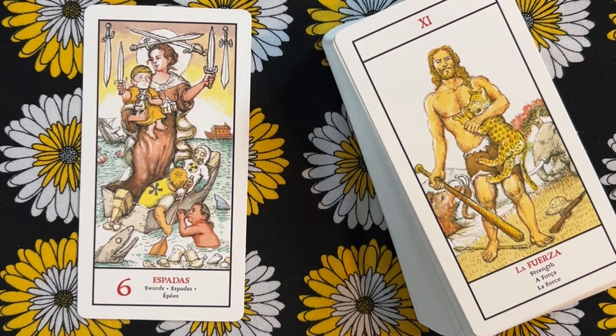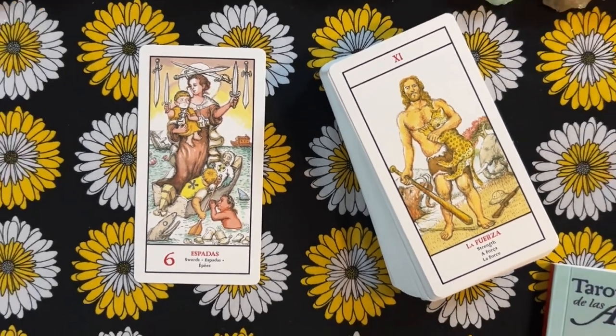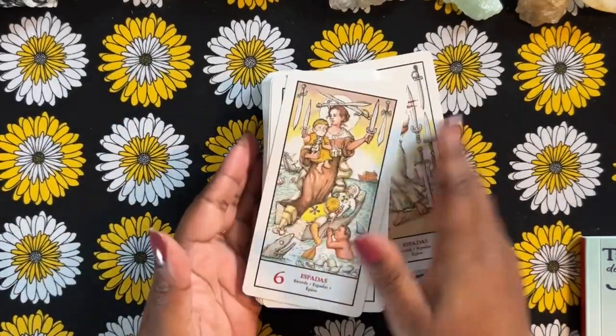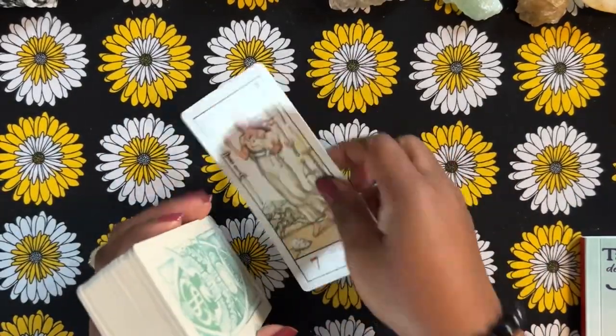Okay, that's decent. Yeah, I think I'm going to be able to use this exactly how I want it to. And I like the colors for the summer. And it's definitely going to give me a reprieve from that Tarot V for sure. So I'm excited about having this one in my collection.